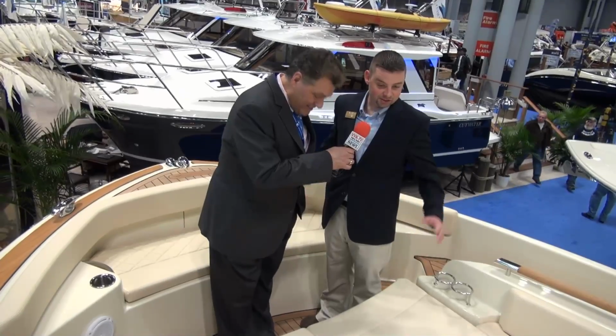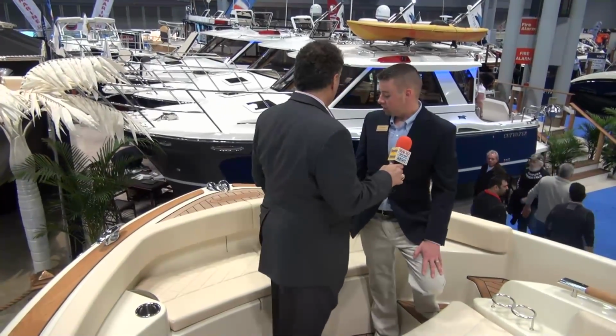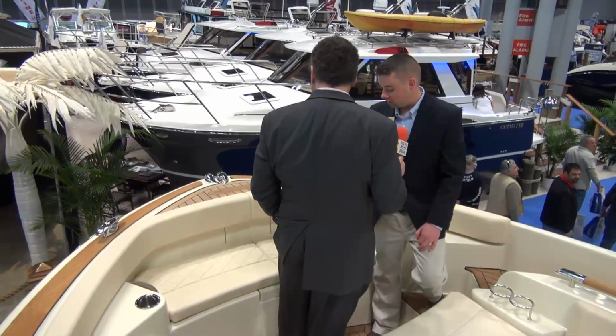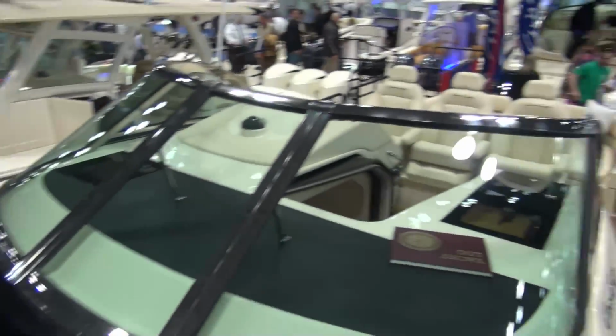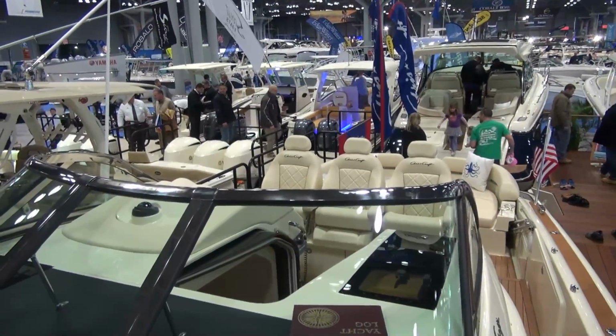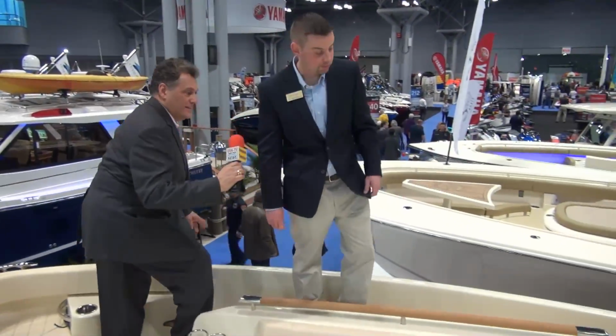Now, this is the bow. This is what it's all about. Being up here on the forward sun deck, you have a large cushion lounge area. There's also a filler that would come out right where we're standing, so now you have one big sun pad. Wow, this is non-stop entertainment. Yes. You have a full walk-around on both sides. Wow. And then if we go in the back, I'll show you the cooking area. Okay, let's take a look.